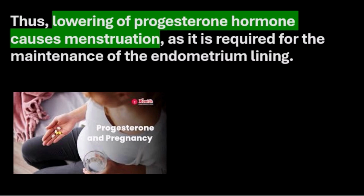The lowering of progesterone hormone causes menstruation as it is required for the maintenance of the endometrial lining. So progesterone hormone lowering, which is required for the endometrial lining, the lowering of this will cause the menstruation.